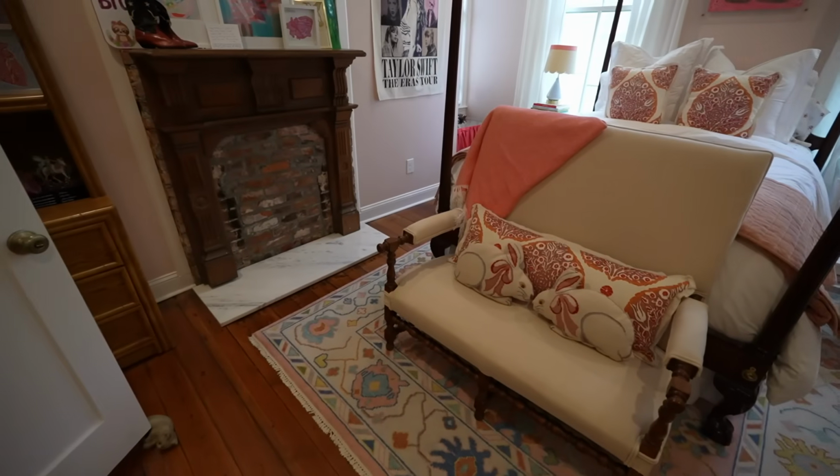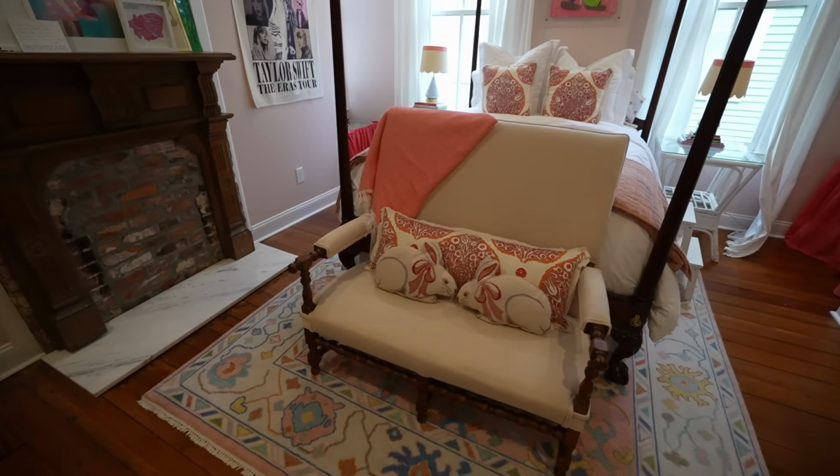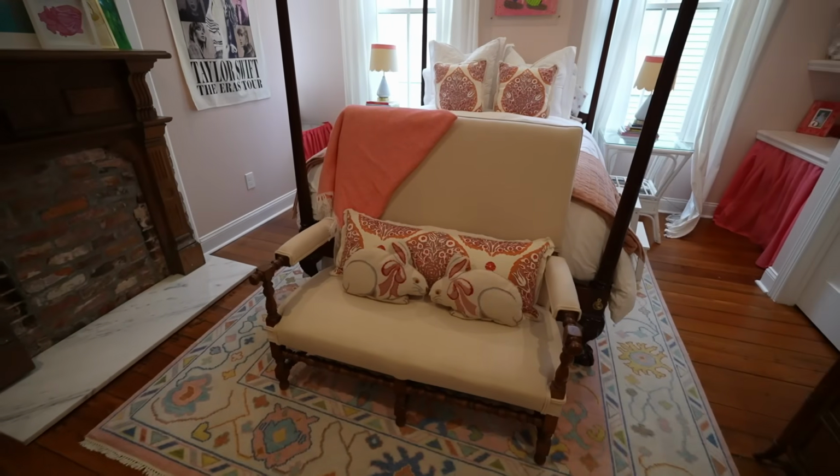So this rug is another eBay find. I love an eBay rug, and it really just checked all of the boxes. It was pink and fun and girly, and so she loves it.